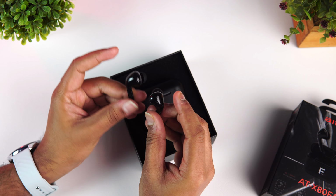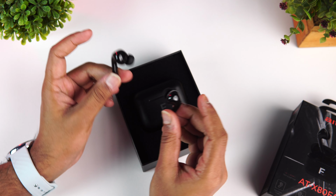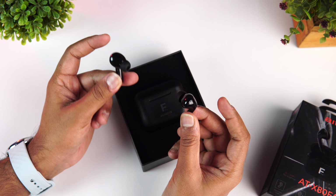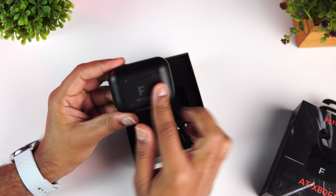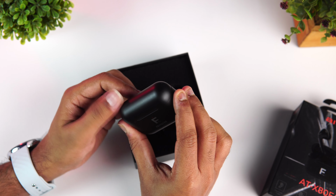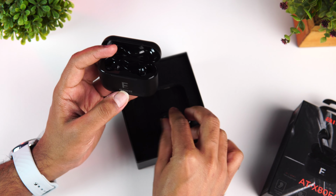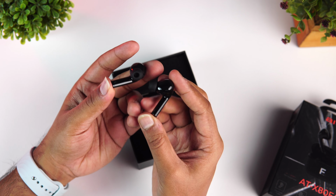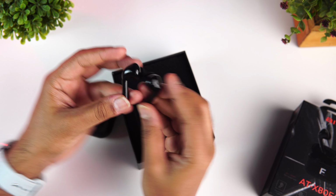Some of the features which are missing are the auto wear detection. The wear detection is not there, so even when you remove the earphones from the ear, the music playback does not stop. And the build quality of the case is kind of okay, but again not a very premium looking one. We feel AIWA could have done slightly better in terms of the build quality, especially this being a premium earphone. So that's the build quality, and the sound output is kind of okay. It definitely has a very high volume, and the comfort levels are also quite okay for these earphones.